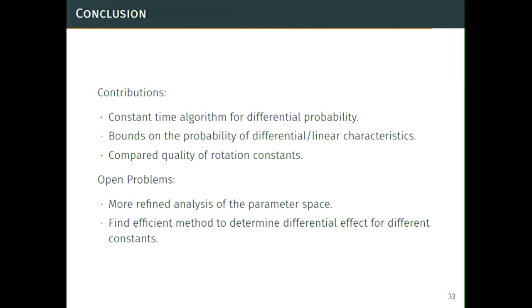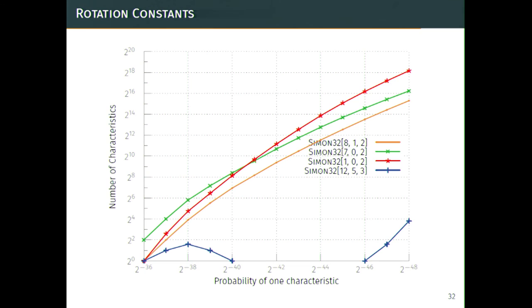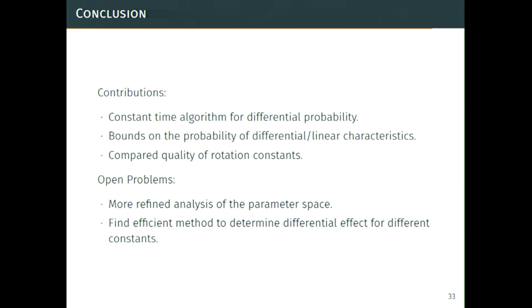There are still some open problems. There should be a more refined analysis of the parameter space, and it would be very nice if there were a more efficient method to test this differential effect for the different constants. Because at the moment, we can only test a single differential, and that takes half an hour, but you can't test all the differentials. Also, to build up some theory on why these constants have a weaker differential effect.